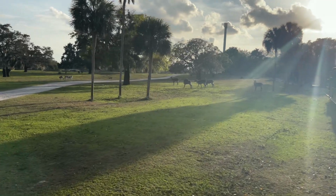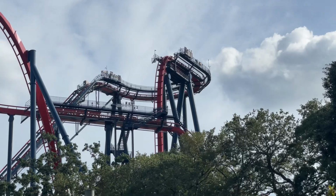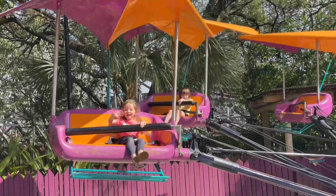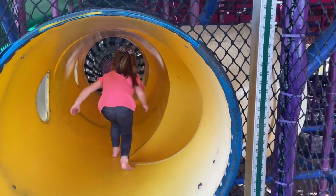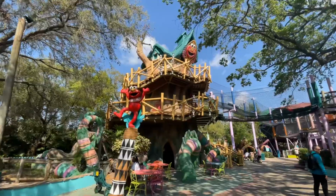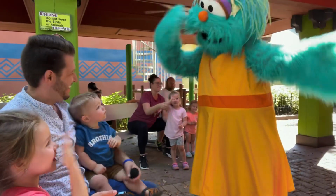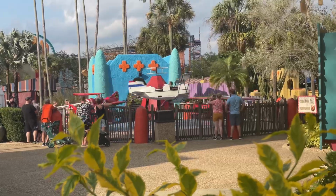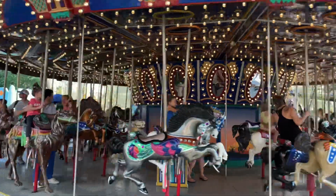Because we know that Busch Gardens is home to some of the tallest, steepest, fastest roller coasters in all of Florida, we were actually quite pleasantly surprised by how many rides and attractions were available for toddlers, preschoolers, and young children. While we were aware of the Sesame Street Safari of Fun, we actually learned that there were a lot of other rides for children to ride in other sections of the park as well.